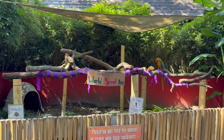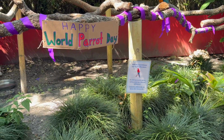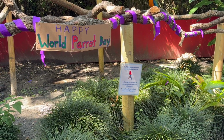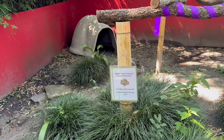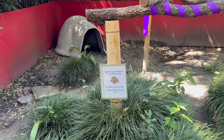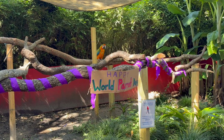And here we have a parrot in the enclosure. His name is Boomer. His dad was a scarlet macaw, and his mom was a blue and gold macaw. Tank is a radiated tortoise, and he's 40 years old. Can you believe it? And he's hiding in the tall grass. And there's a sign that reads, "Happy World Parrot Day."